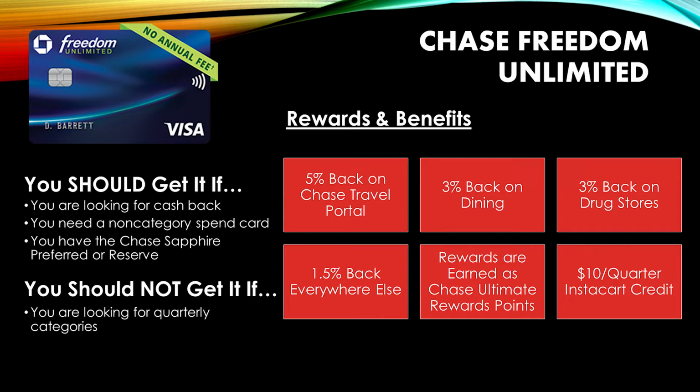Though the 1.5x back is admittedly less than the 2x back earned on the Citi Double Cash, it also earns 5x back on travel booked through the travel portal, 3x back on dining, and 3x back on drugstores, making it very competitive as a daily driver card. Same with the Chase Freedom Flex, you will also receive $10 in credit per quarter on Instacart.